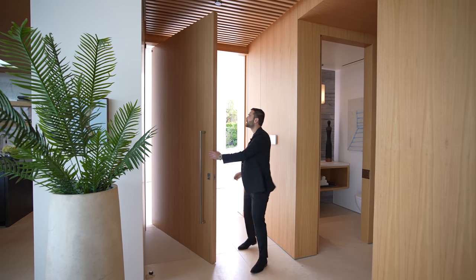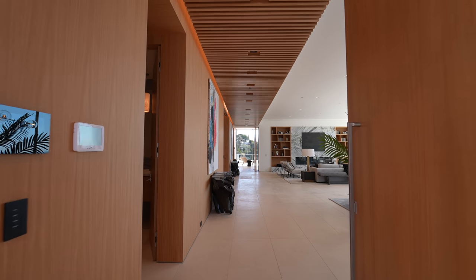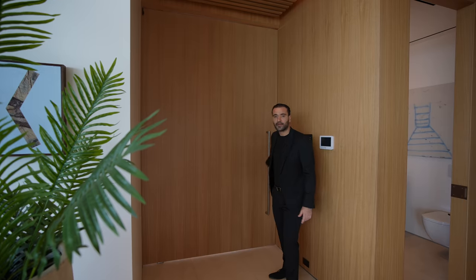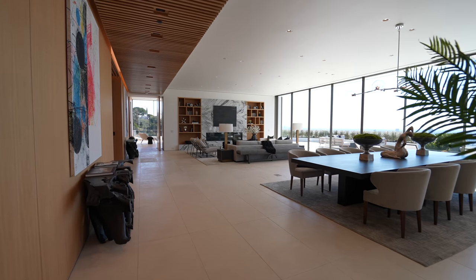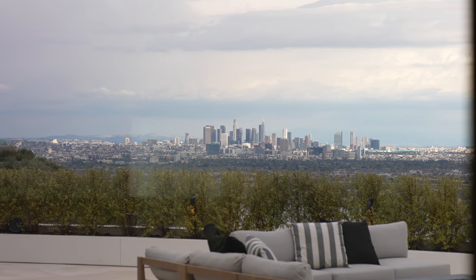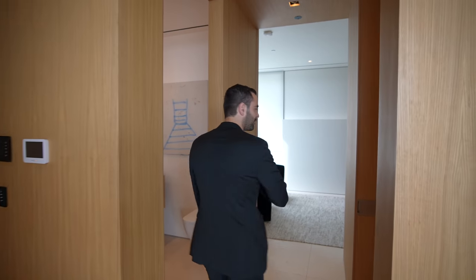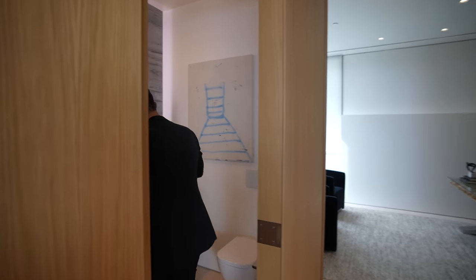Here we are at the entry. We have this massive 10-foot white oak pivot door that welcomes you into the property. Right in front of us, we have the amazing living room, dining area, and the kitchen. You see the views all the way to downtown Los Angeles. Before we go in there, why don't we take this hallway? And we have 2 powder rooms that serve this level. Mikey, let's go in this one first.